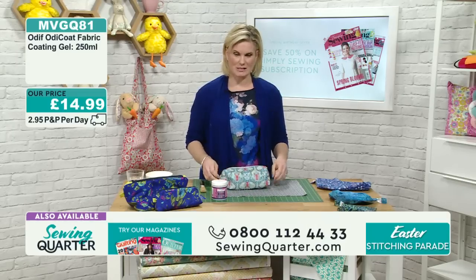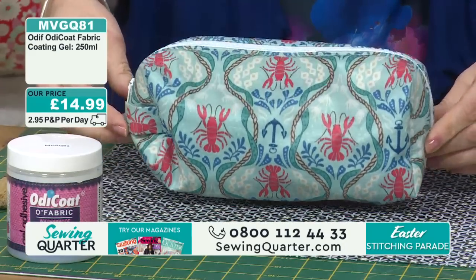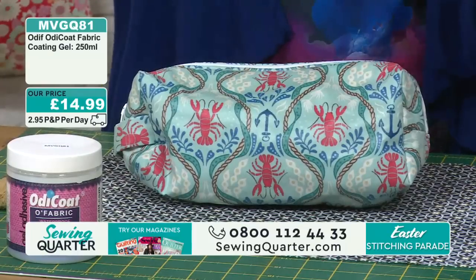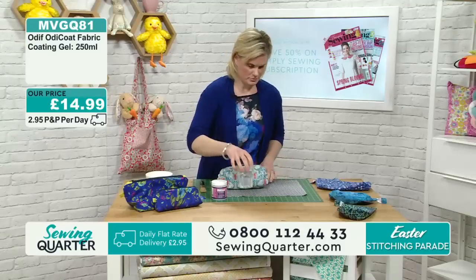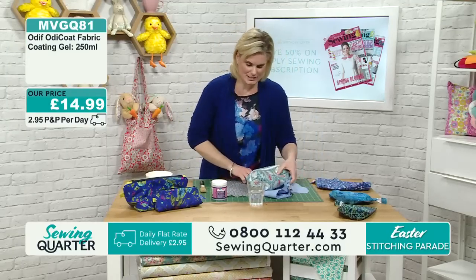So for example, I have this fabric, I love it. This is your Lewis and Irene lobsters. And can you see that it's got a slight shine to it? That's your eau de coat. Now that means that is now waterproof. I'll show you, look. Showerproof. It's all just going to drip off.